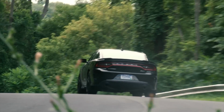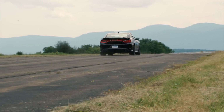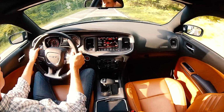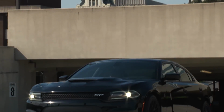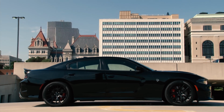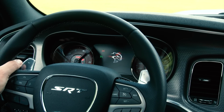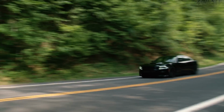The numbers are daunting: 707 horsepower, 650 pound-feet of torque, a top speed of 204 miles per hour, and an 11-second quarter-mile time. This from the heaviest Charger of all, a 4,575-pound large car. Impressive though as they are, they're just numbers. It's the visceral conviction with which the Hellcat communicates that'll leave you in awe.